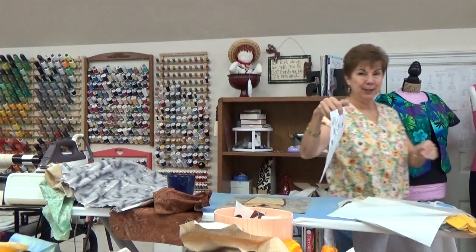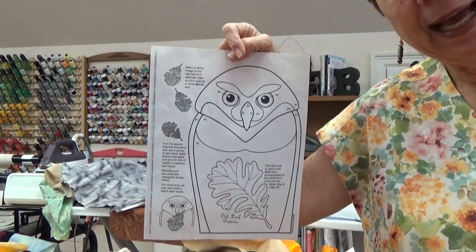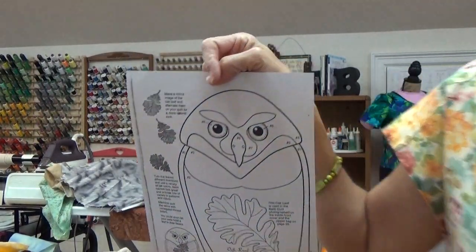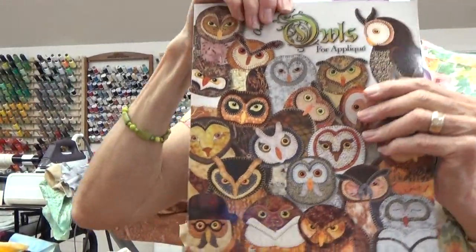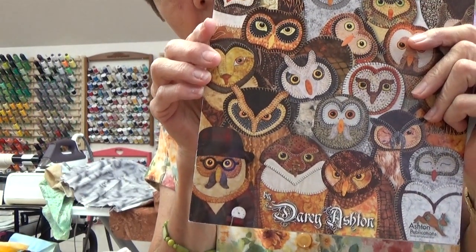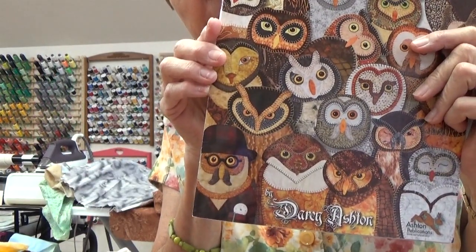Here's the picture of it. Let me get the picture of it closer. Here's the design from the book of this owl. And he just looks strange to me. I don't know what his problem is. Look, here he is in her quilt, the lady that made the owls. Here he is right here. So, I don't know. He just looks odd. He looks like a spook or a snake or something.